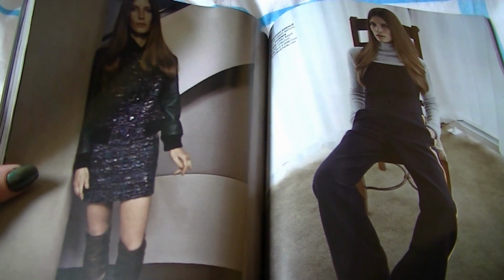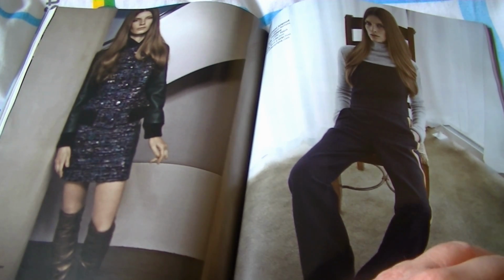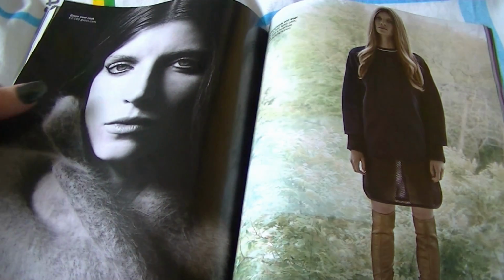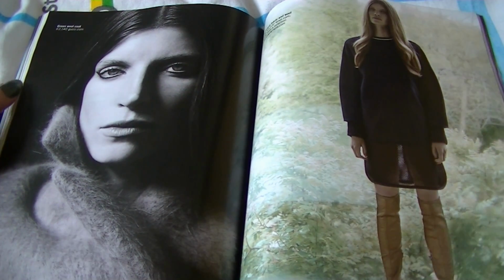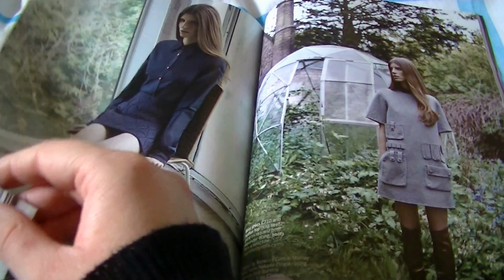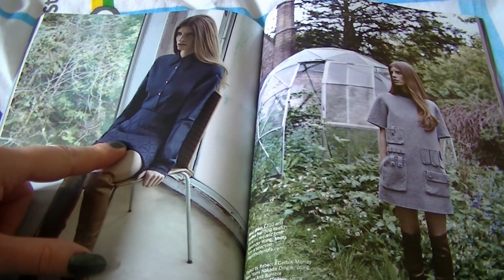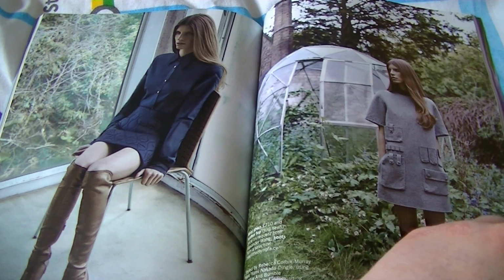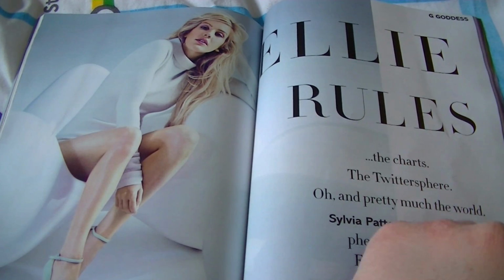I'm not sure if that picture is meant to be blurry or if it's... I don't know. I quite like that, the skirt and the shirt, but I'd have to have them in black. You have Ellie Goulding.